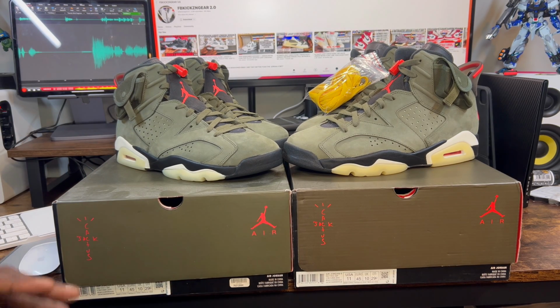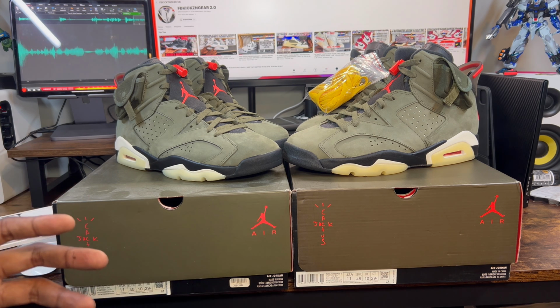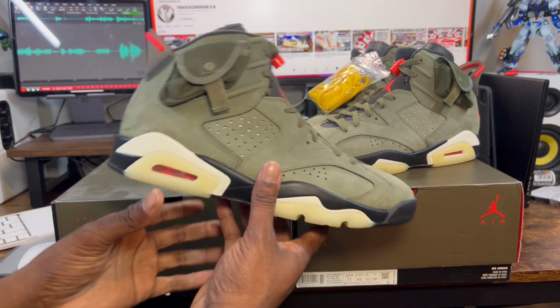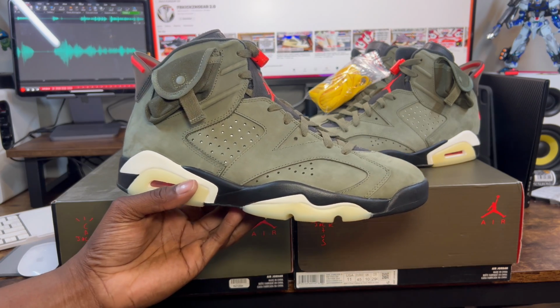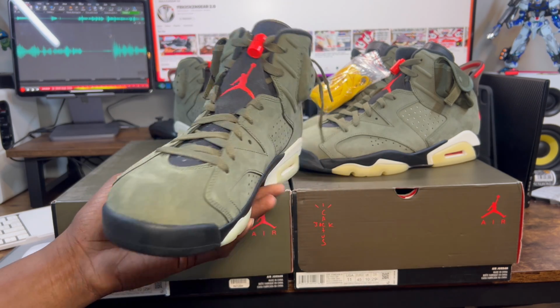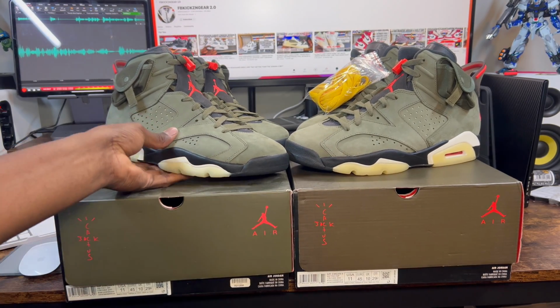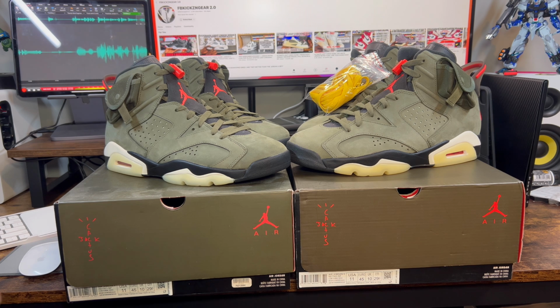I know y'all remember in the beginning of the Travis Scott Jordan 1 and Nike collab fanfare that we had these, in my opinion, really good looking Jordan 6s. Probably one of my favorite Jordan 6s to release in the past 5 to 10 years. And these 6s have had a pretty crazy story.